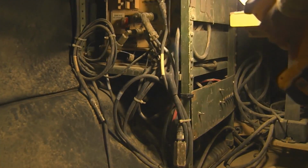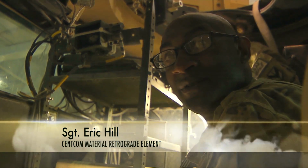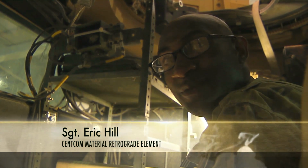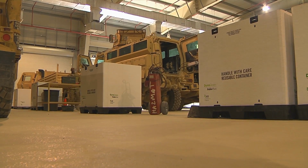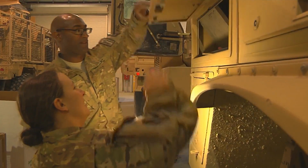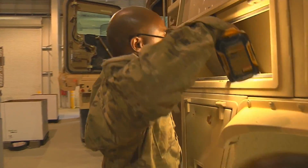Every crack, cable, and crevice is checked and rechecked again. Hill says it's like touching history. Because these vehicles are coming from outside the wire, so we know that there's stories attached to every piece of ammunition we find. Since last December, the ammo abatement team has scoured well over 2,300 vehicles like this MRAP. It's estimated 20,000 more will be stripped down and checked by the end of 2014.